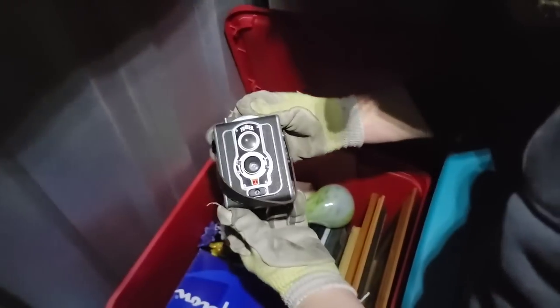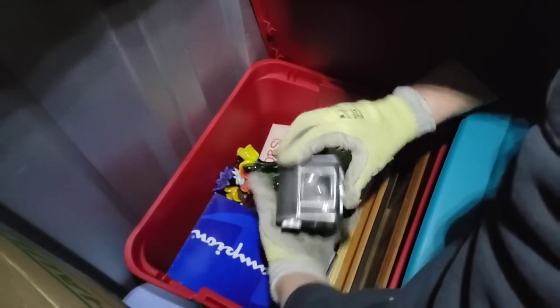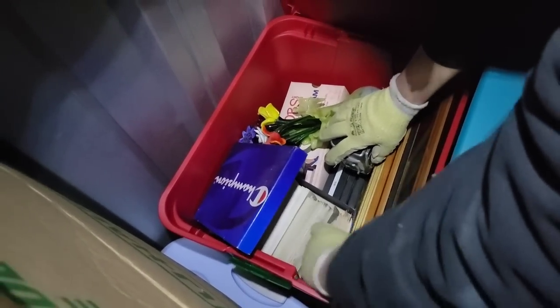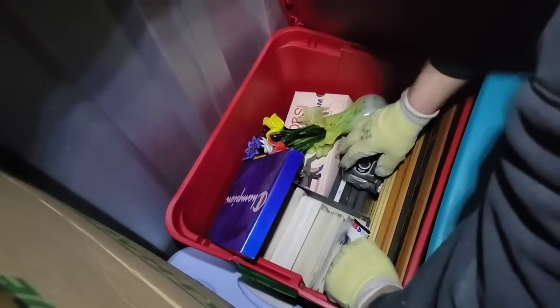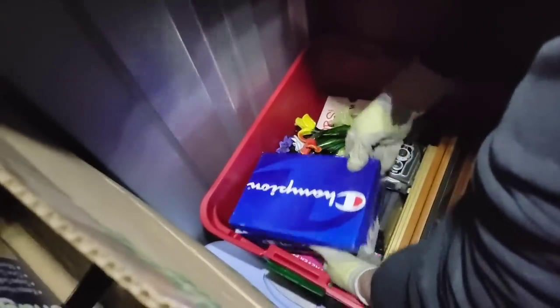Ooh, look at that. Old camera right there. It's a nice one. Look how clean it is. Man, looks like brand new. More DVDs down there. What the heck is this? Postcards? Photos. Pictures. We got glass flowers. DVDs. And probably more photos. Lots of DVDs, though. Cool camera. All right, little suitcase. Oh, wow.